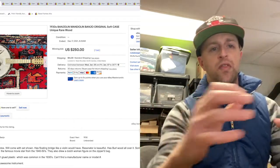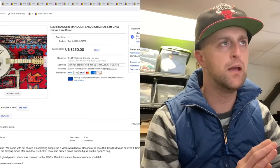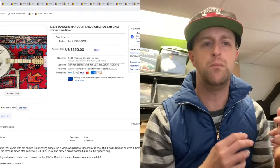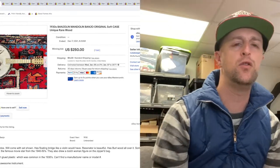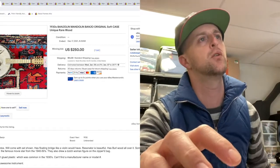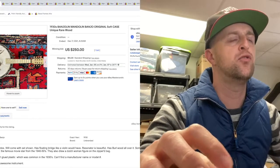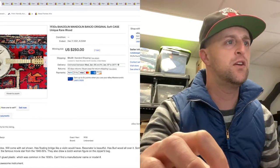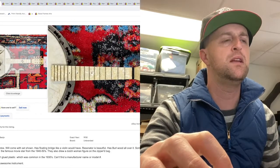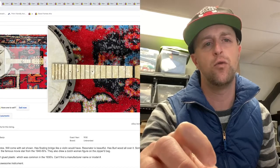And then with that resonator, you have this very small neck, not like a regular banjo neck. It's actually the length of a mandolin, and the tuning on it would be the tuning of a mandolin. So you would play and chord like you were playing a mandolin, but of course it would sound like a banjo, hence the banjolin. Whoever this was had drawn a picture of what I believe was Jane Russell, who was a very popular actress back in the 1930s and 40s.